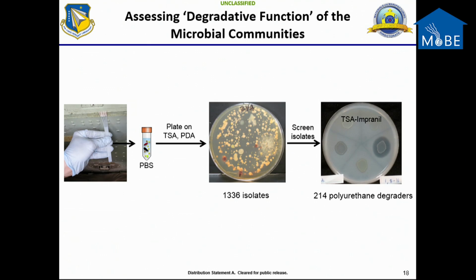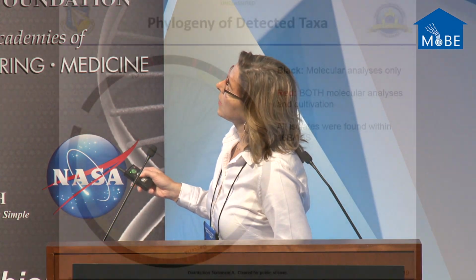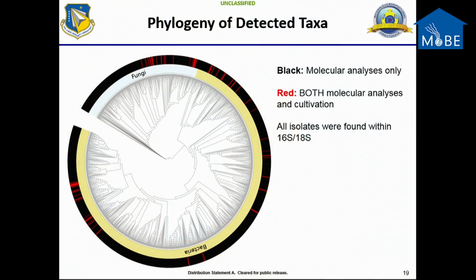So it's important to understand how biased your study is. We know that cultivation is biased inherently based on the type of media that you're selecting. And so we wanted to think about that too. So this is a plot that shows you in the black here all the sequences that we identified through molecular analyses. And then the red highlights here are the ones that we cultivated. So clearly, again, not surprisingly, we didn't cultivate everybody in the system.